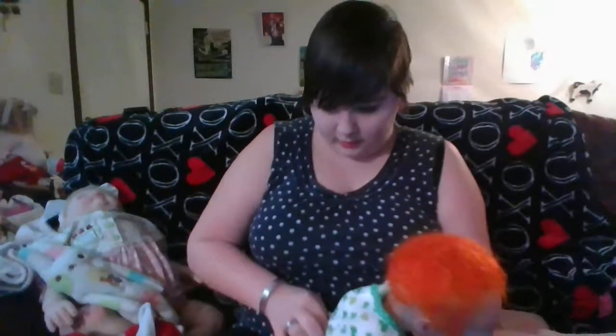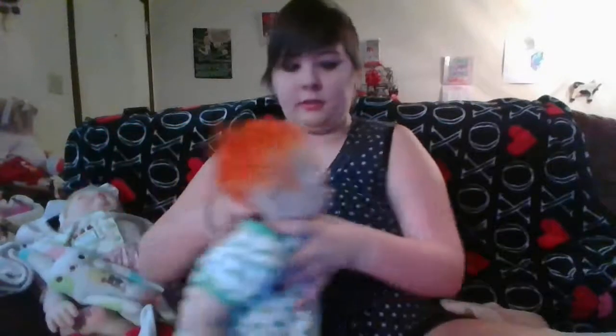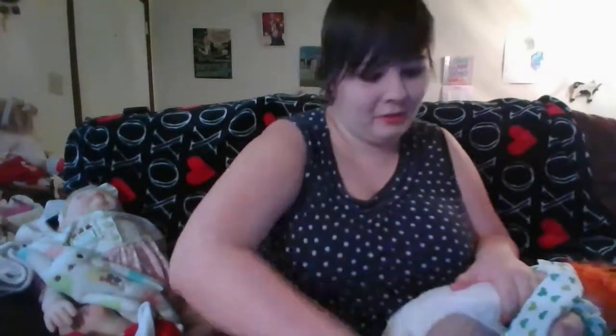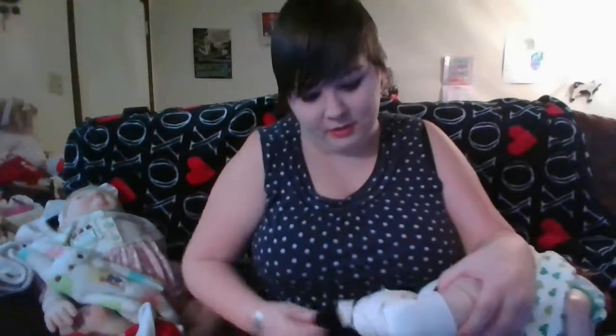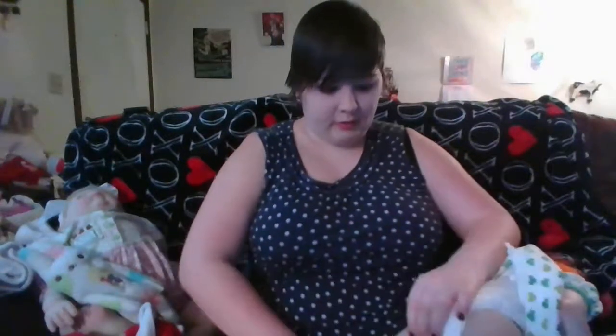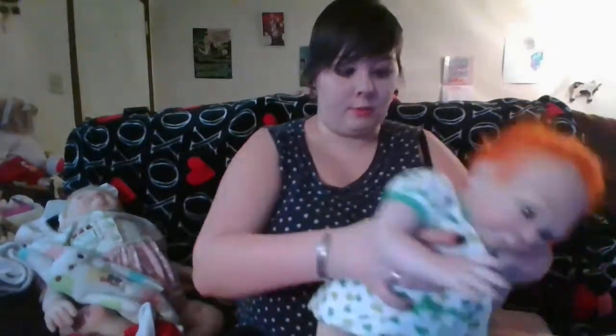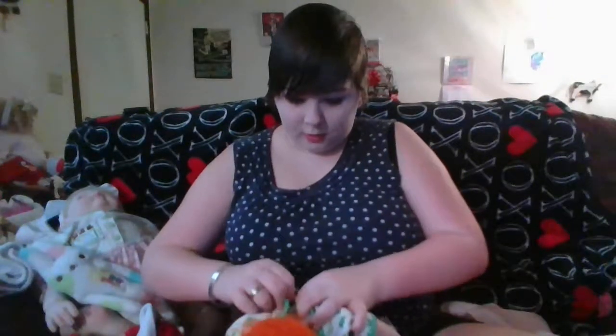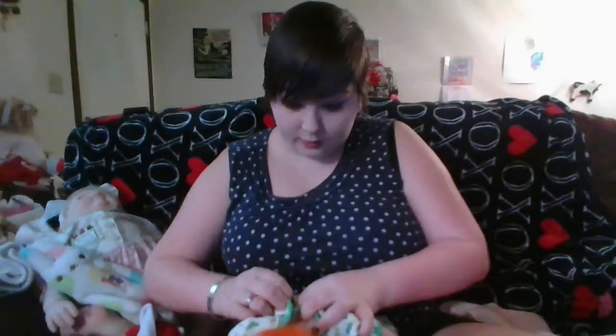Okay, let's see. Little outfit change. Oh yeah, we're gonna have to take those tights off. I do not need them on, and they look silly. They do not go well with the green. So we'll just take these little things off. I've had those tights forever. They came with my first reborn that I got, and I have probably used them on almost every doll since.